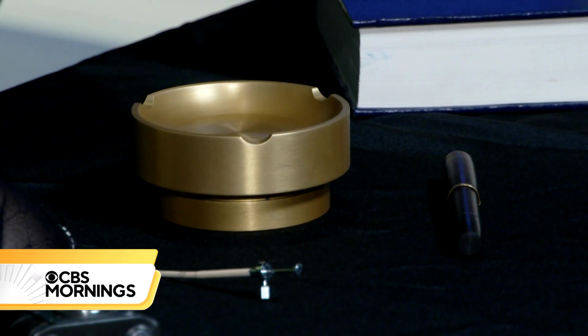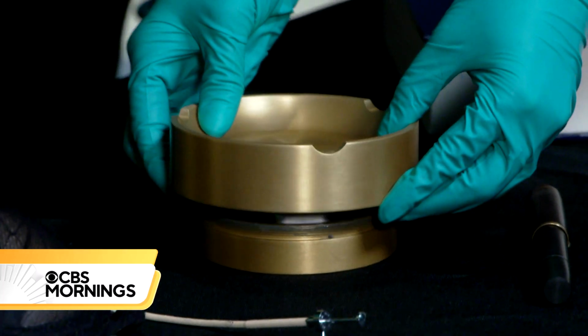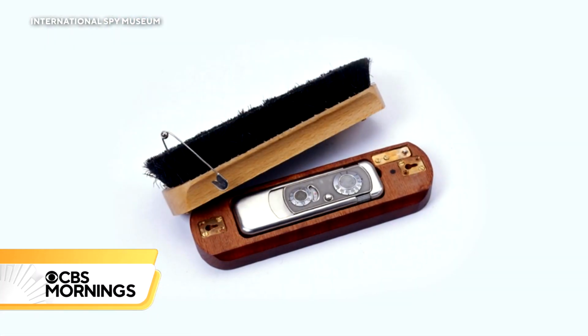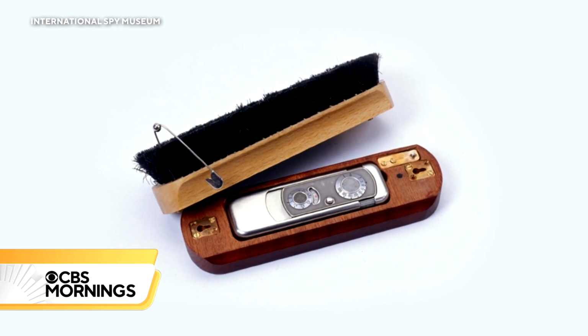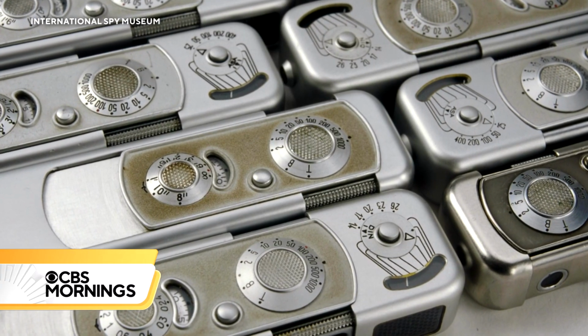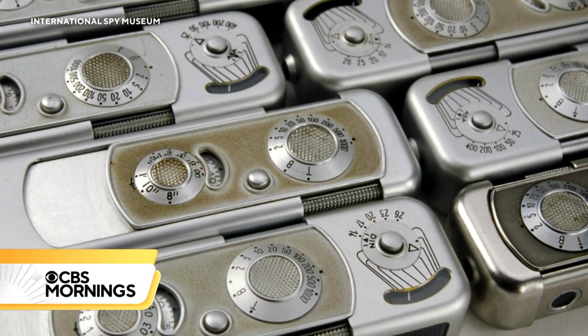Is this an ashtray? There's a motto in this museum that nothing is what it seems to be. And these are all exhibits of exactly that. This was known back in the day as a spy camera. We have another very small camera.